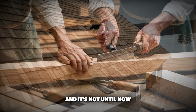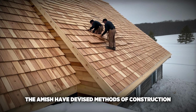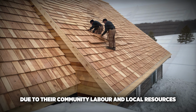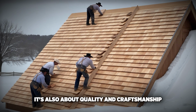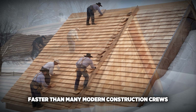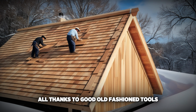And it's now that things get really impressive. The Amish have devised methods of construction that are amazingly fast due to their community labor and local resources. But it is not just about speed. It's also about quality and craftsmanship. The Amish can build homes faster than many modern construction crews, all thanks to good old-fashioned tools.